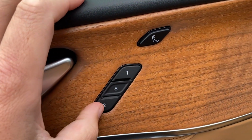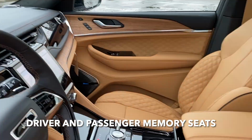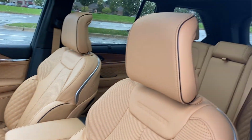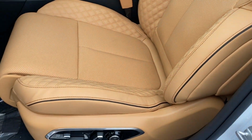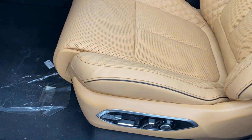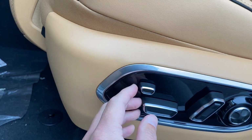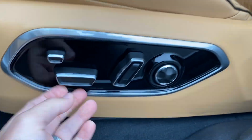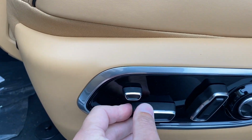And then we have our memory seats. You guys will notice that there's driver memory seats. Then if we look over here, passenger memory seats too, which is pretty cool. Wow. Look how nice these seats are. Seats are really, really awesome. Okay, so the seats, this can adjust out. So right here, this switch will move that part of the seat in and out, which is cool. And then obviously we have our lumbar and our back, and we can move the seat forward and backward too.